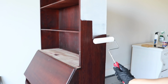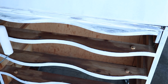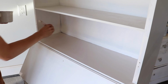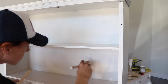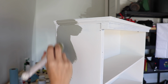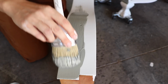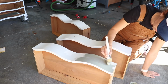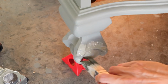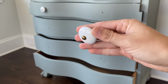Once I had it all prepped, I primed it and painted it with Fusion Mineral Paint and Jolie paint as well. These painter pyramids have become one of my best friends this year, and I also fixed this foot. There was a big hunk out of it, so I have a separate video showing you how to do that if you're interested as well.